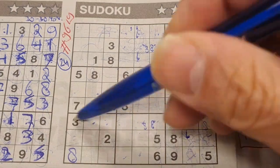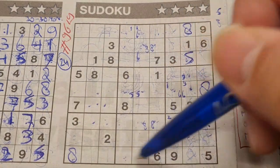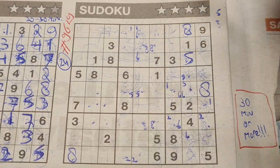2 in one of those two boxes in this row, 2 in a row below. So last row, only 2 places left. The 2 could be here, could be there.